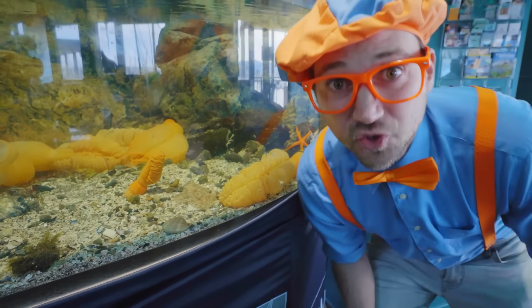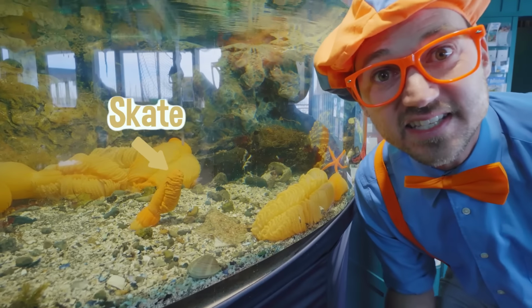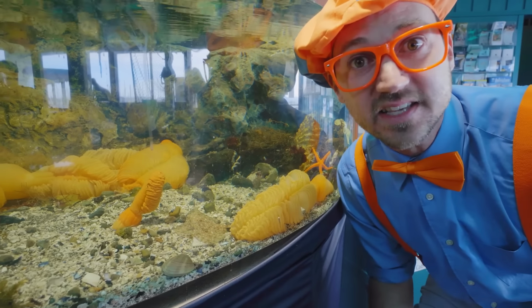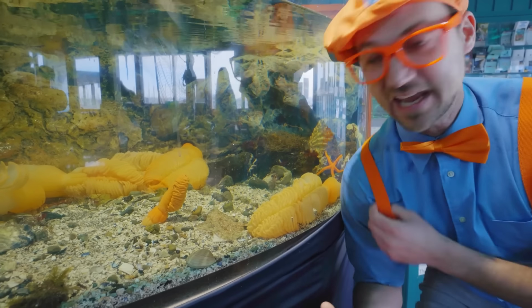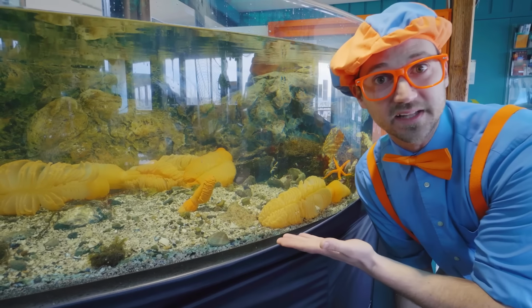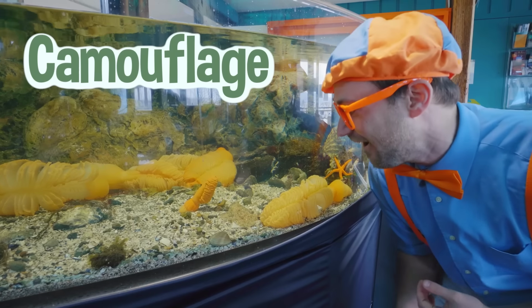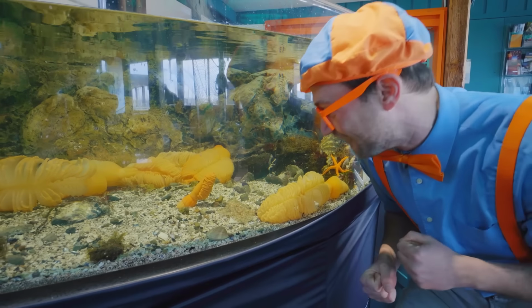Whoa, check it out. Do you see that? That is a skate. It's hard to see because it blends in so well with the rocks surrounding it. Just like how I kind of blend in with this creature right here because we're both the color orange, the skate blends in with the rocks, and that is called camouflage. Whoa, that helps keep it safe from its predators.